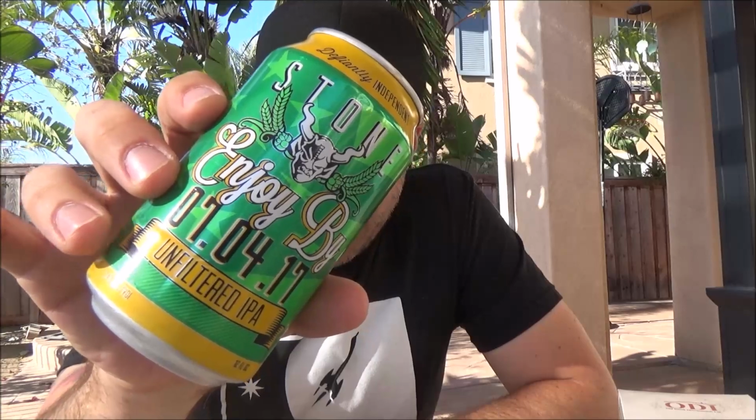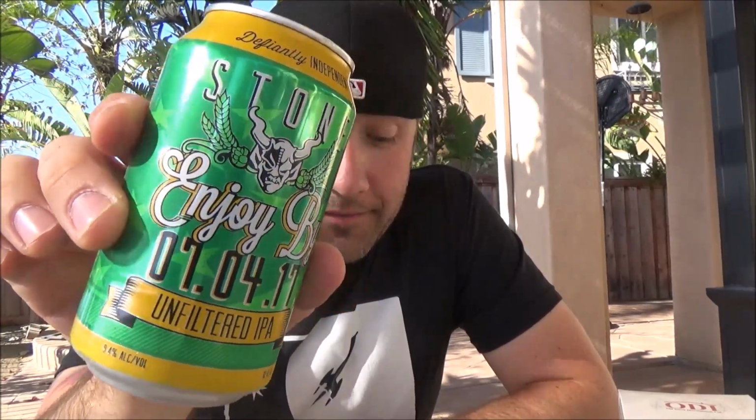Awesome beer. It'll get you hammered just because it's really drinkable for 9.5%. Summertime's coming up. They want you to drink this before July 4th. It's going to be warm. This is a beer that you could sit and just not realize what you're doing, drink a lot of, and get hammered. So that is Enjoy By July 4th, and that is an awesome can art. I love the way this looks.